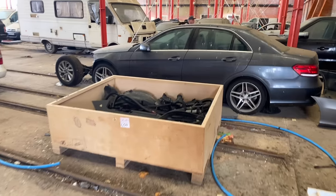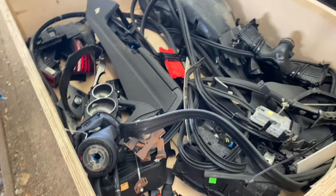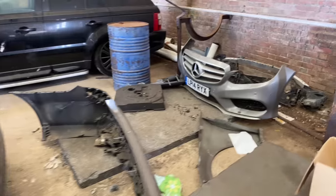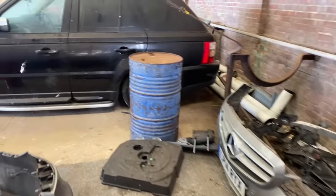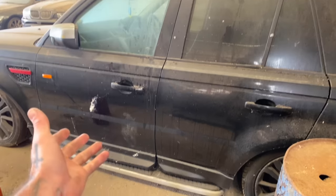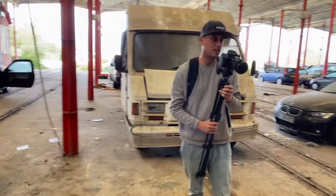Okay, so let's go and check out these cars. Now, straight away, very interesting. It looks like a lot of these parts have been boxed up. Now, I'm wondering whether they're actually sending these to a different country, maybe Africa. Maybe they were breaking the cars down for the parts and then shipping them over. But I mean, even this Range Rover Sport has got to be worth at least 20 grand. Look at it. Honestly, mate, these cars are worth a lot of money. A hell of a lot of money. It looks it, it really does.